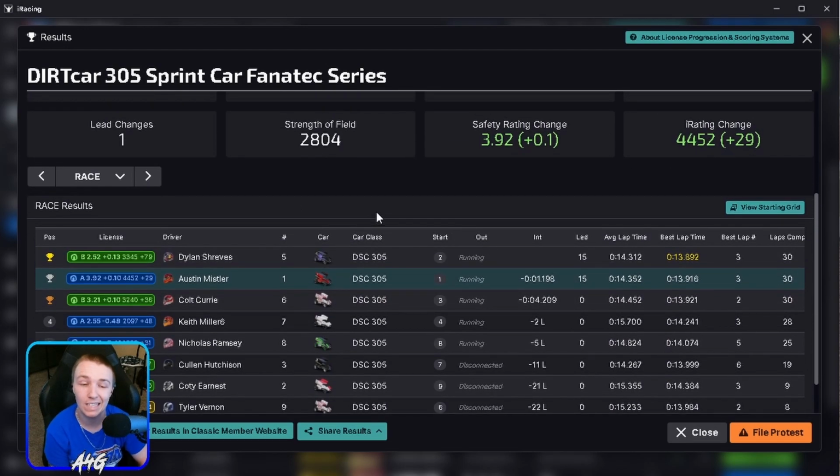I thought being in second here for a small field, we would only gain like 15 or so. I'm not sure. But the strength of field was pretty good, and that helped us out a lot. But Dylan was very fast there. He was just more consistent than we were. I'm still not super used to these cars, these sprint cars yet. I'm still trying to get used to them fully. But they are fun. They're definitely way different than they used to be, though.